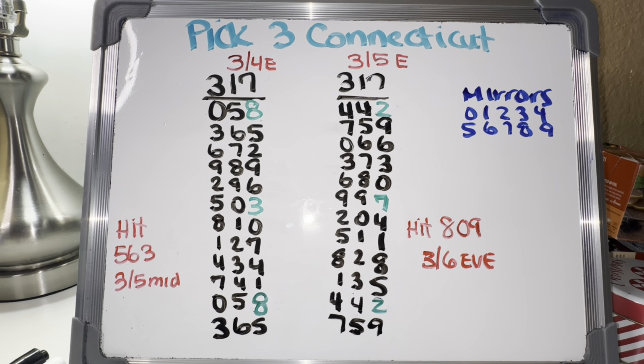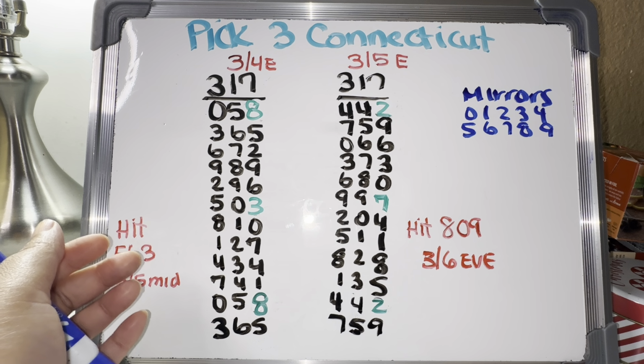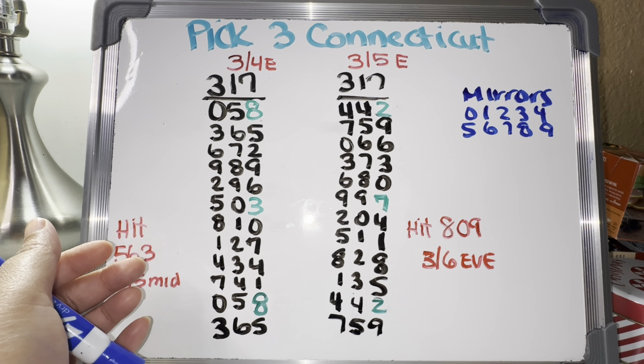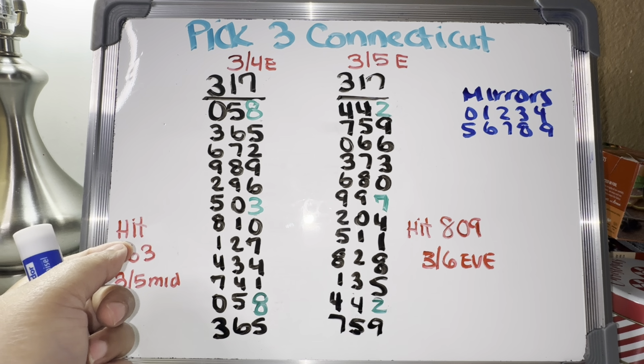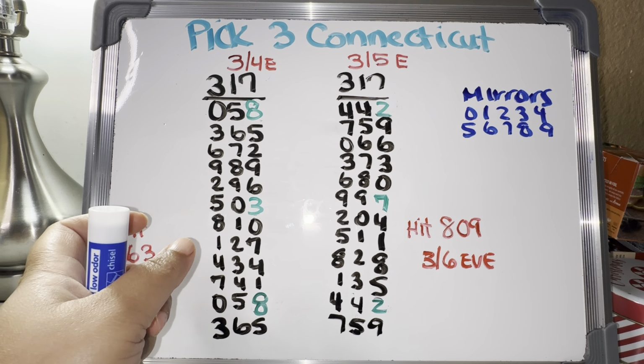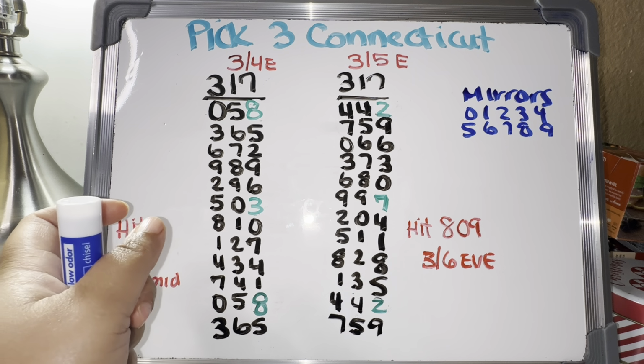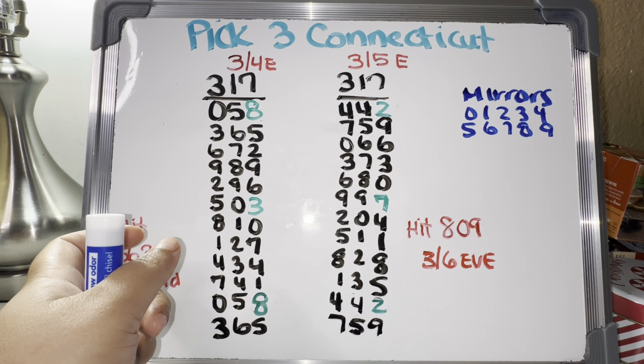Today I want to share with you Pick 3 Connecticut. I'm using the 317 rundown. And the cool thing is, I'm not really using a date sum number or a day number, but I want to share with you some key digit that may be in front of the doubles or mirrors on your left sides. This could help you out with some really cool patterns.